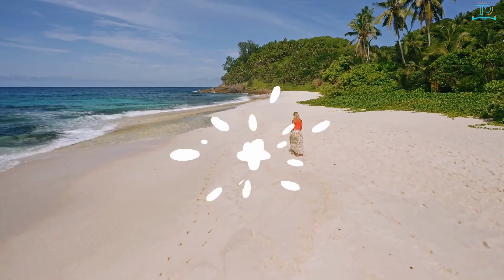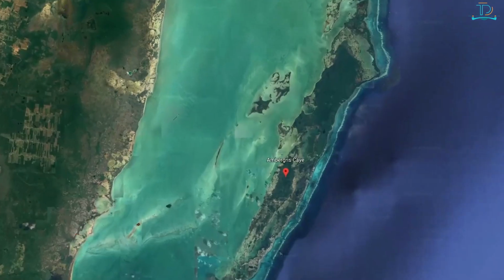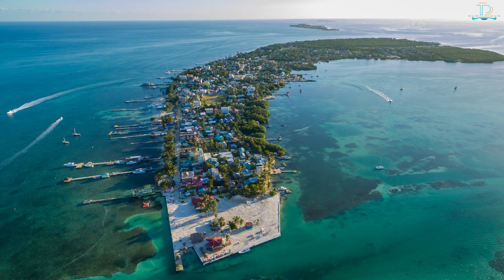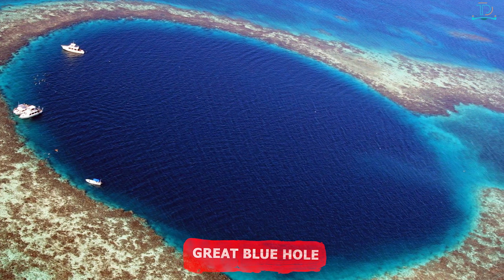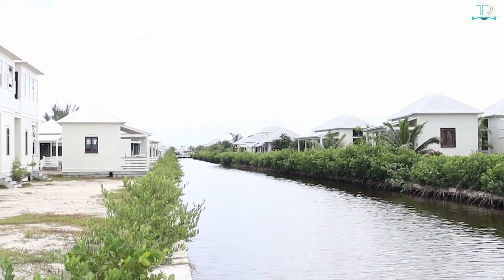We are down to the final 2. And number 2 is Ambergris Caye. Ambergris Caye is the largest island in Belize and the home of the Belize Barrier Reef, which houses popular snorkeling and dive spots and the Great Blue Hole. These are some of the attractions that have pulled many people to come here and stay permanently.